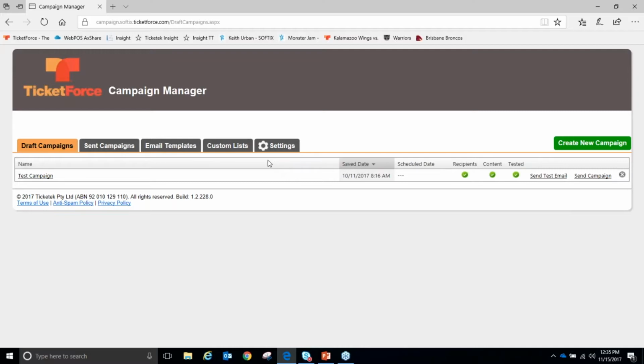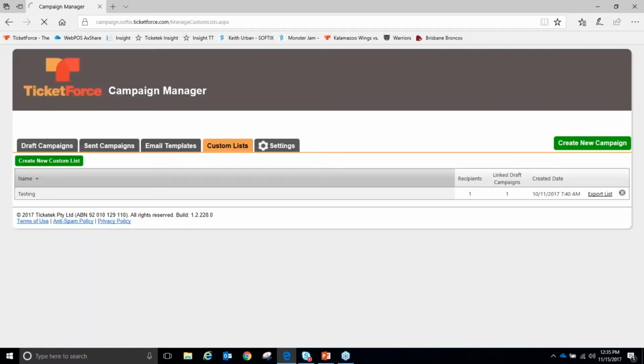It's going to pull all of these custom lists directly from your ticketing system. So you can create lists based on types of events people have purchased for. You can create lists based on if I need to buy my season ticket or renew my membership. I can pull them based on multiple different events or types of events that I'm purchasing for. It's pretty unlimited as far as the types of events or the types of lists I can pull.